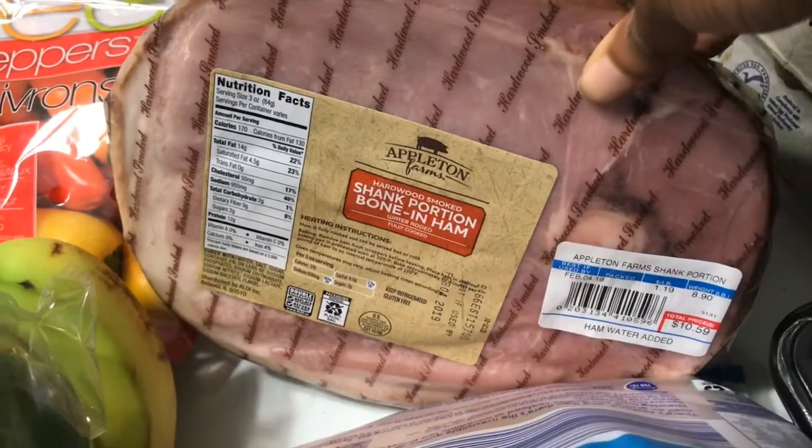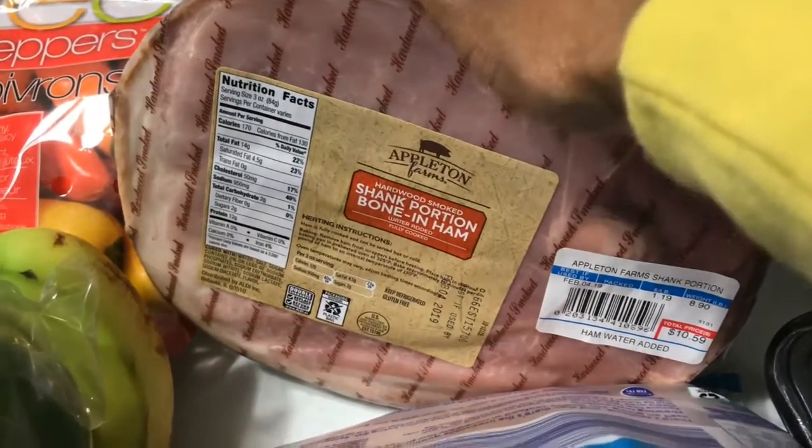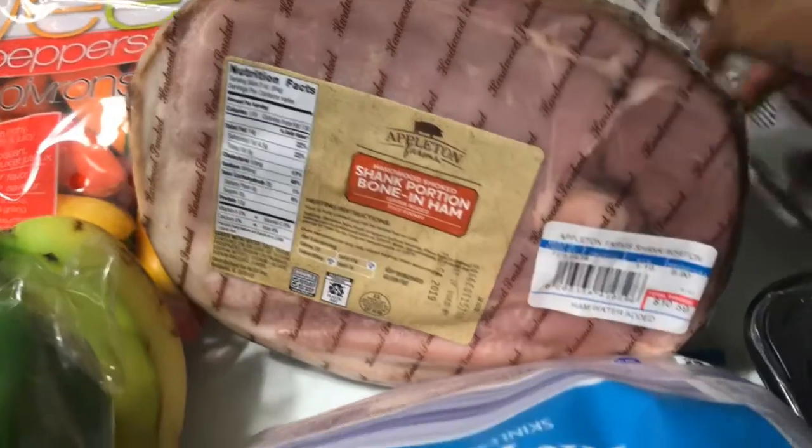And then Aldi had their bone-in ham on sale, so it was $3 off the price.